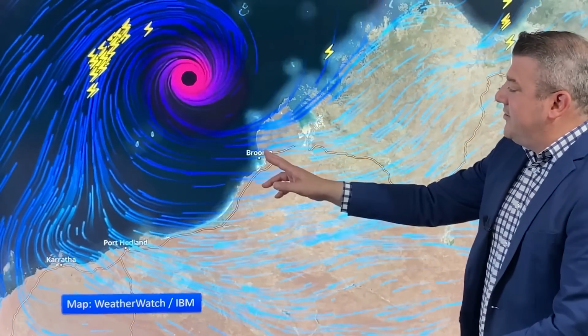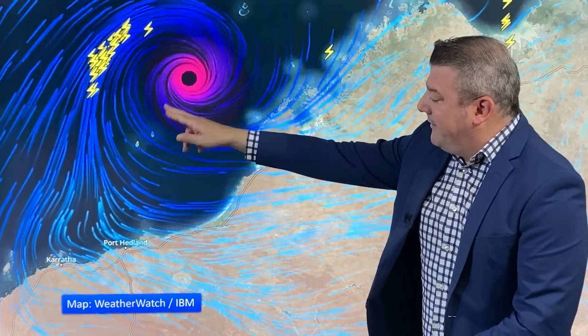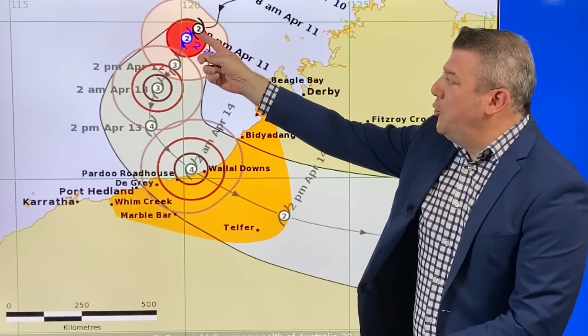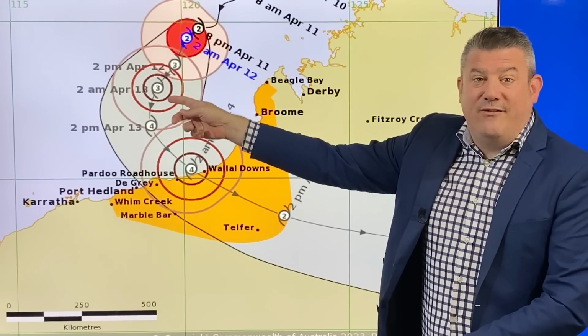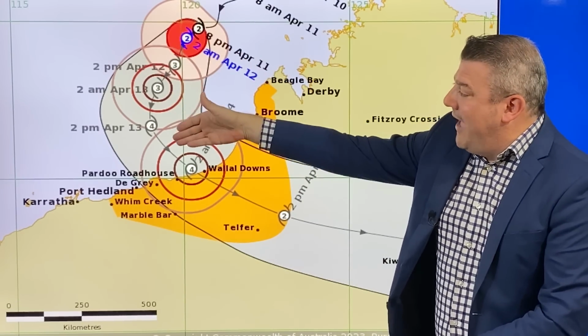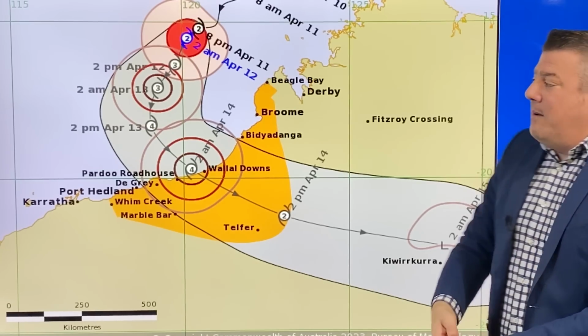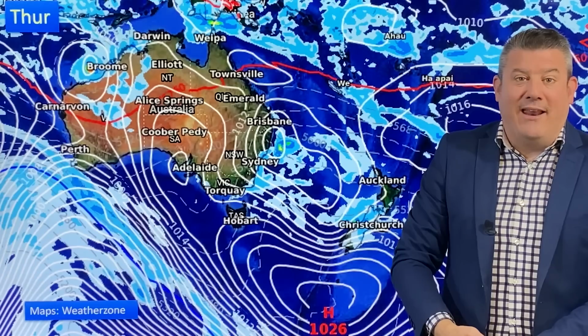You can see it just to the northwest of Broome. It's expected to come through and make landfall closer to Port Hedland on Thursday evening at this stage anyway. So this is the tracking from the Bureau of Meteorology, Category 2 when we recorded this video, severe Cat 3 by tomorrow, and Category 4 as it comes in and makes landfall there on Thursday PM. So well worth keeping an eye on.